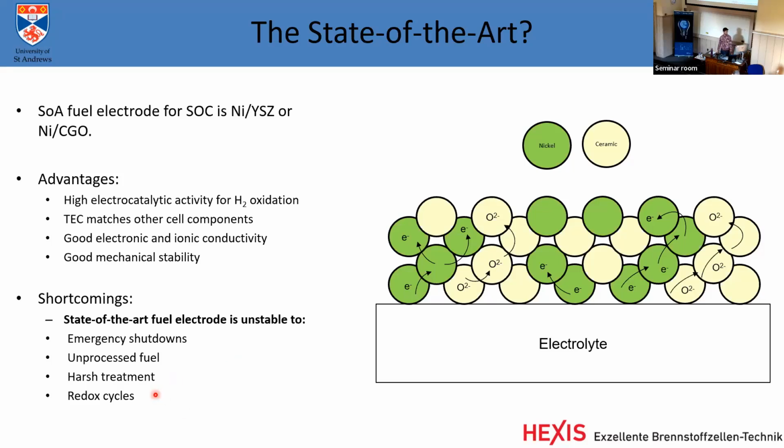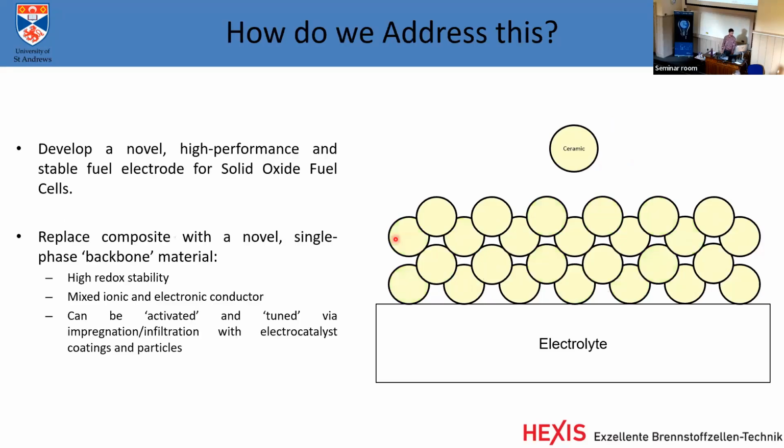But the main reason that it's particularly bad is because of its intolerance to redox cycling. So, like I said, if you don't, in your system, have a way to keep the nickel exposed to hydrogen or fuel gas all the time, it will reoxidize. And when nickel reoxidizes to nickel oxide, it has with it a 41% volume expansion, which basically rips your cell apart. So, not ideal. I guess the question is, how do we address this?